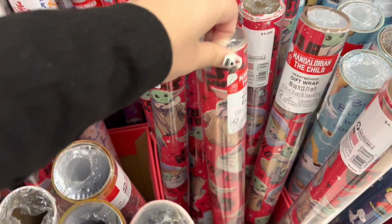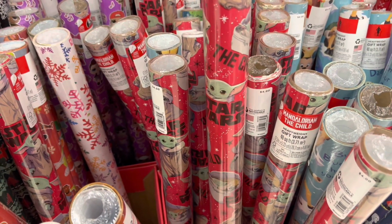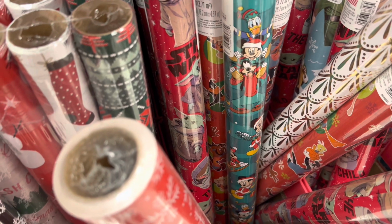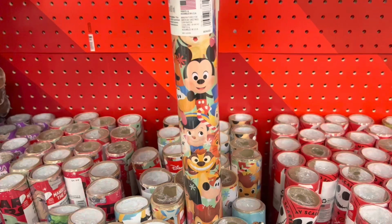And then they had some Disney wrapping paper. They had this Grogu one with red. It said the child and Star Wars. I really like this Mickey one with Donald and Goofy. So cute. I believe each of these were $4 each.